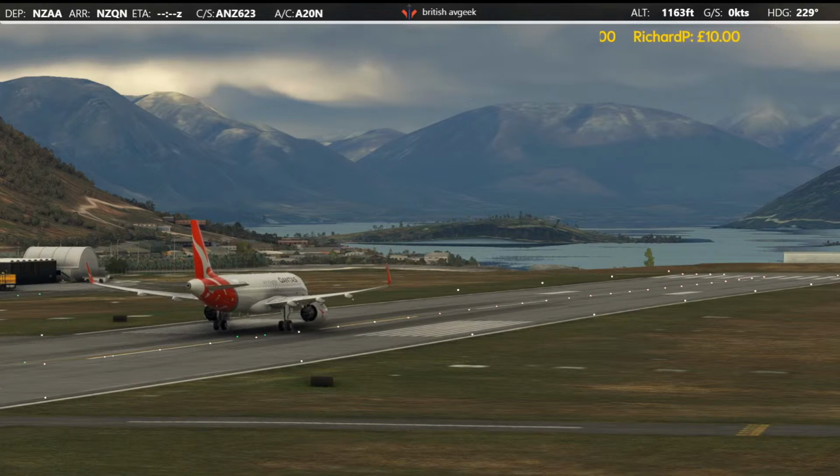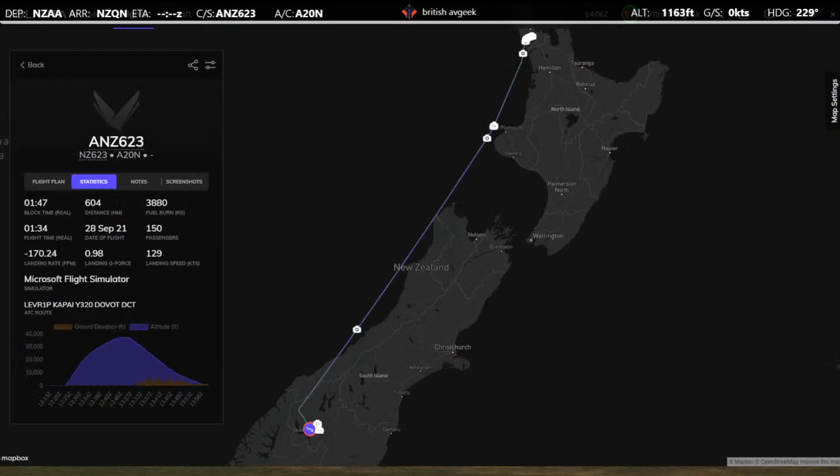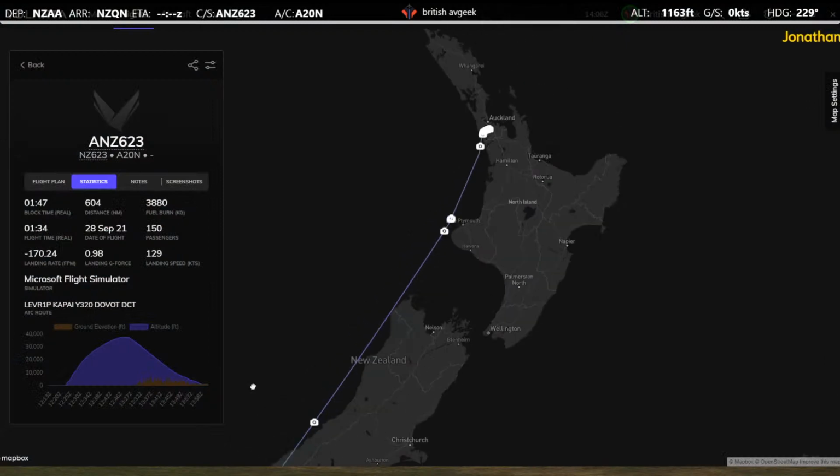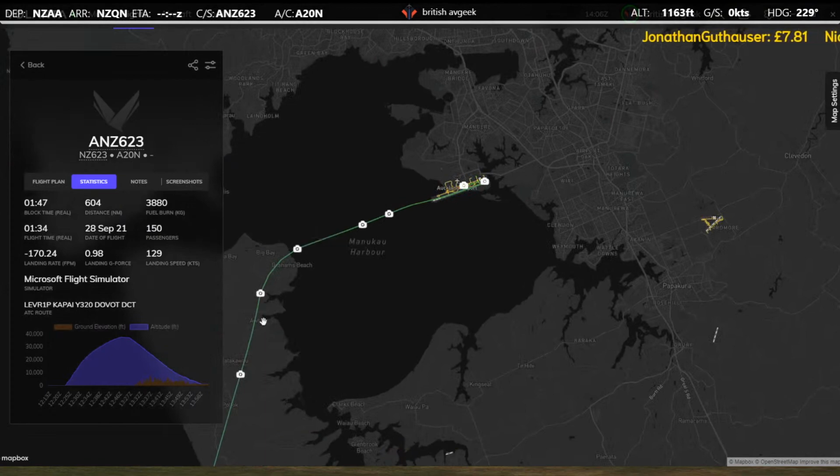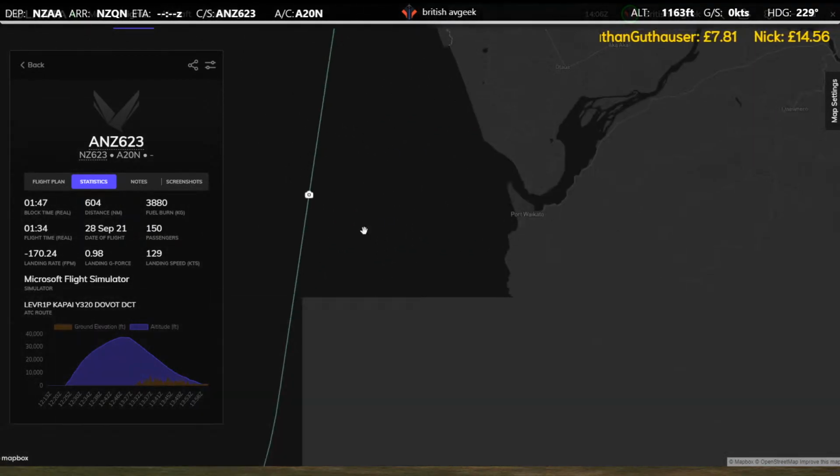Right, while Pete does a quick backtrack, let's check out Volanta. So there we go. There's our little route out of Auckland. Quick departure, left at Graham's Beach. All the pictures along the way as well.